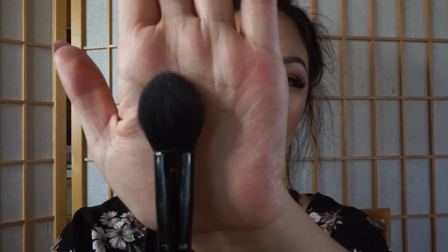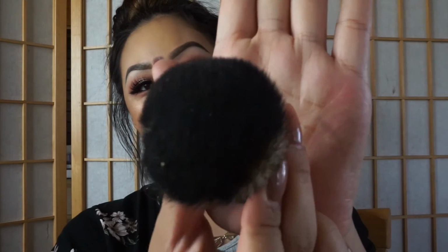And then I normally will set with this e.l.f. blush brush. I never use it for blush, but it's a great setting brush because I feel like it's just the right size. If you look at it, it's kind of shaped like a tulip and it tapers, but it's really great for setting powders or anything like that. Another one that's really good is the e.l.f. Kabuki face brush, which just looks like this. It's a very dense, fluffy brush that you can use to set your entire face. I use it to wipe away the bake if I'm baking my face, and I'll also use this to apply the bake right here, and it works perfectly fine for that as well.